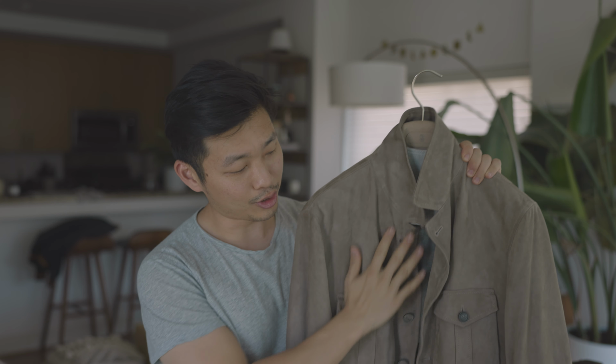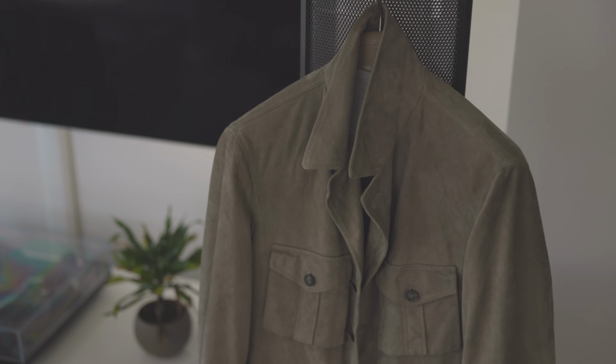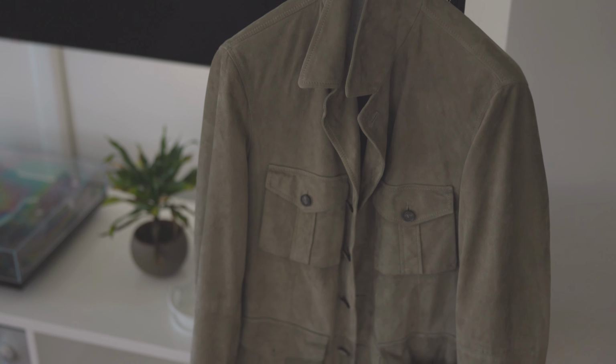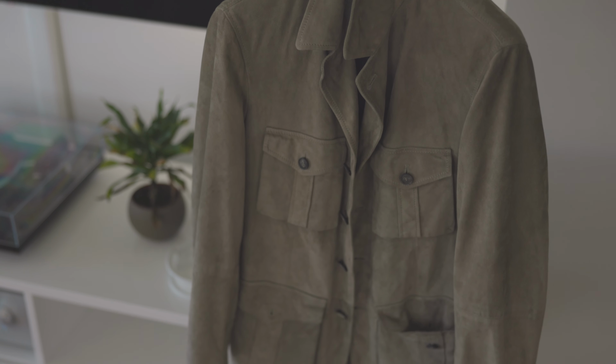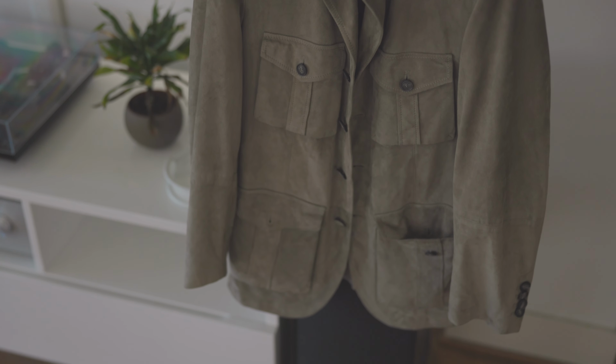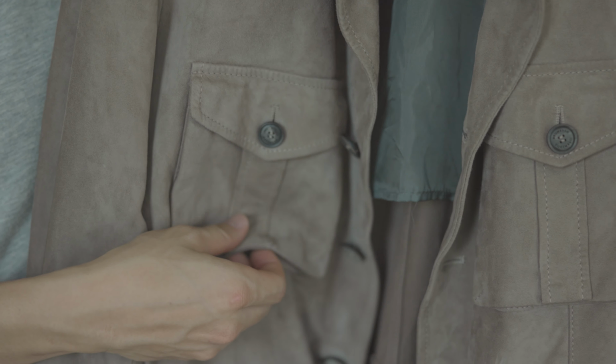And lastly, I swear this is the last jacket I want to show you, but this is also another suede jacket. Super buttery smooth, and that's the last point I want to make. Just the comfort in the feel and texture of this against your skin, against your hand. Suede is soft, it's buttery, it just makes you feel so luxe. And that is also another thing I love about suede jackets.